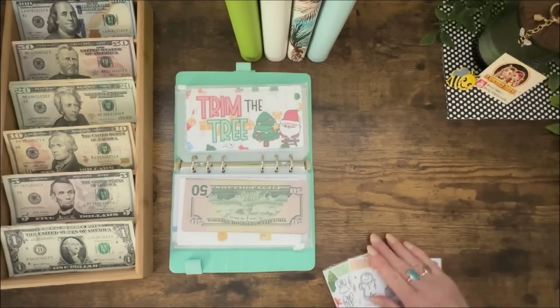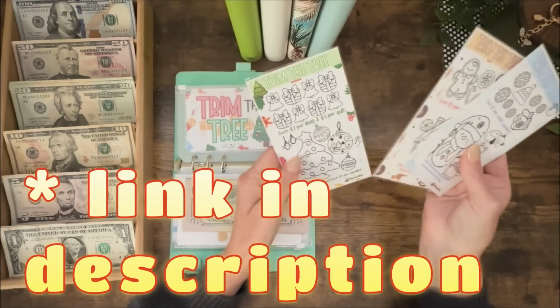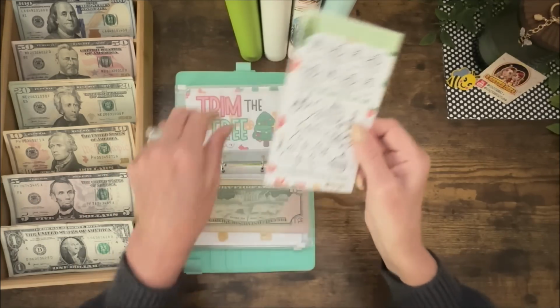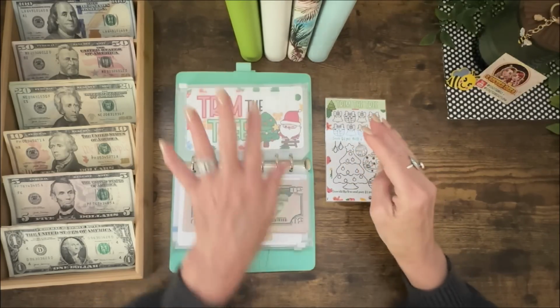When you order from Etsy, you'll get the 3 trackers and the dashboard, but I just put 1 in there for now. And I don't know if you guys can see, but I laminated everything. I was a laminating fool yesterday. I laminated so much stuff.